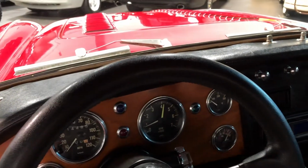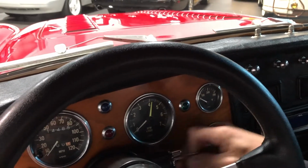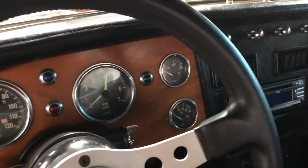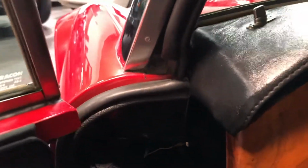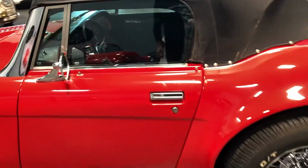Yes, that sound is coming out of an Austin Healy. Pretty neato car. Okay, I'm gonna see what I can do about getting this top off and go for a short ride. But there you have it.